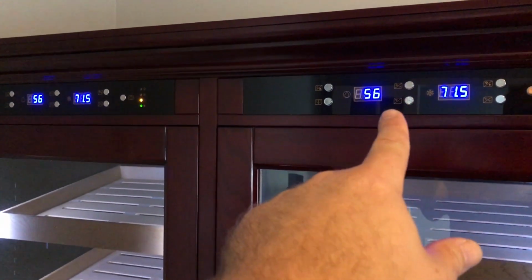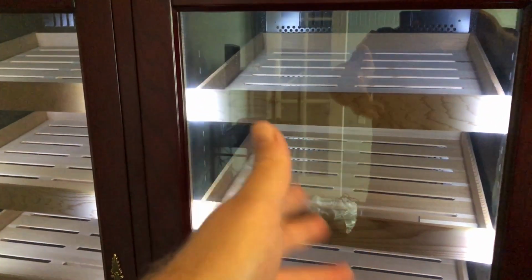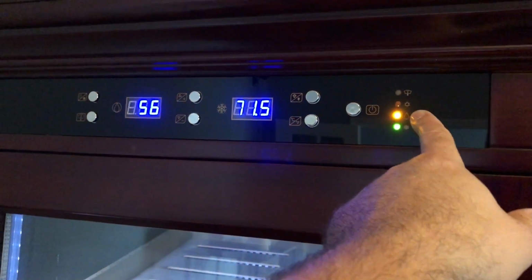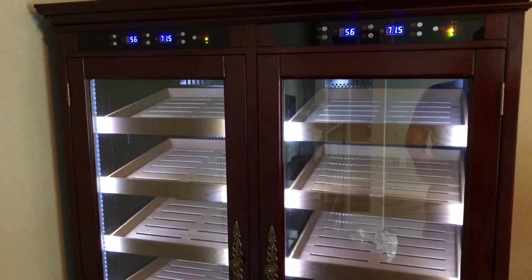Okay, so what I'm gonna do now is just leave it, and I'm gonna wait until the RHs get up to 66, see if it overshoots, see how long it remains stable. These shelves are gonna take a while to suck up humidity and slowly season over a couple days, and I wanna make sure that these amber lights go out and stay out for a little while. That means it's not actively circulating the humidity, and that'll mean that it's fairly seasoned and I can load it up with cigars.